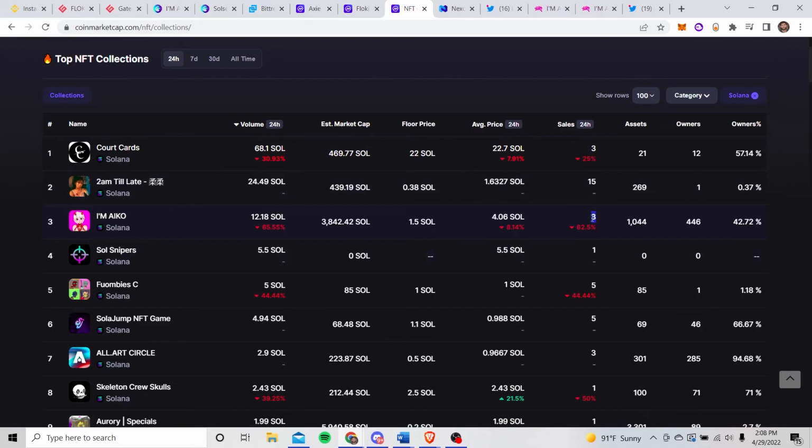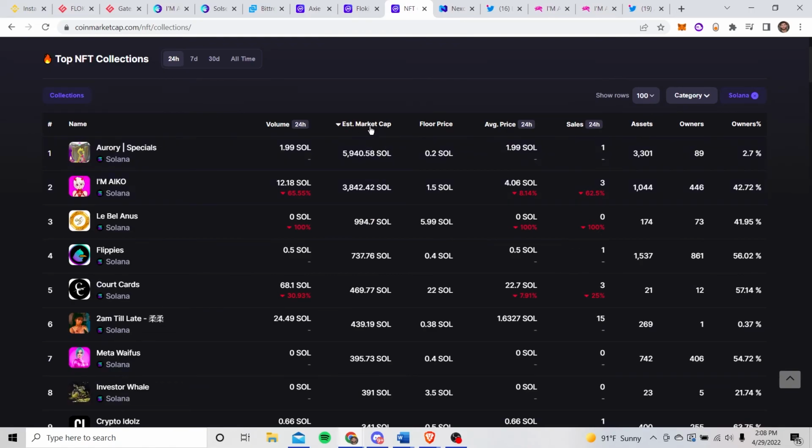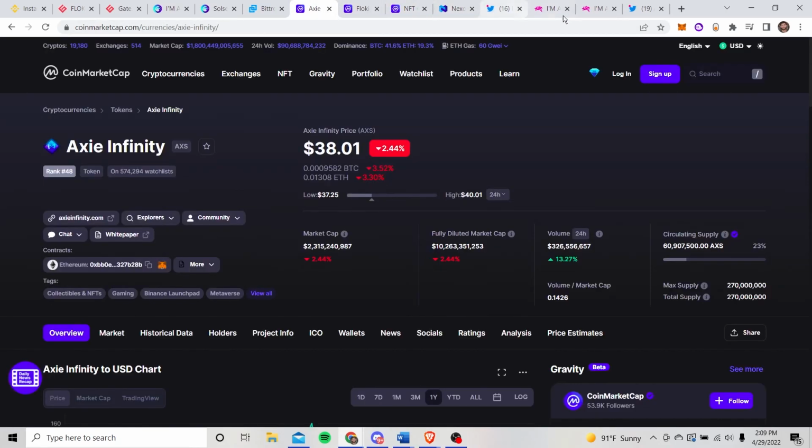That's pretty low. 3 sales in the last 24 hours. Don't love it. But looking at the estimated market cap is an important thing to look at. And if you look at how much SOL has actually been spent on the collection, you'll see that Aiko stands apart from everything else by a long shot. It's number 2. Aurora Specials, never really checked these guys out, but they're number 1 right now. Pretty cool. Anyways, guys, that basically summarizes my video.